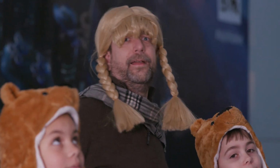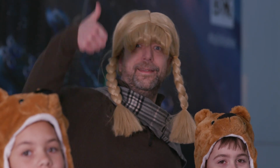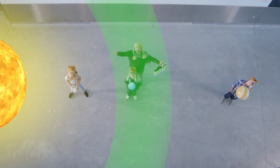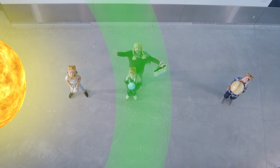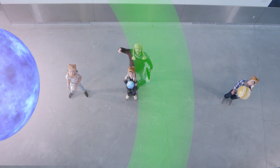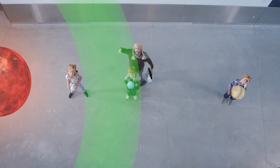That's just right. The Goldilocks zone in a solar system is just right for planets to sustain life. But this zone can change depending on the size and temperature of the star in the center.